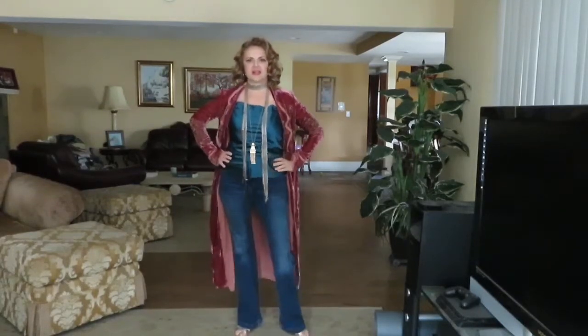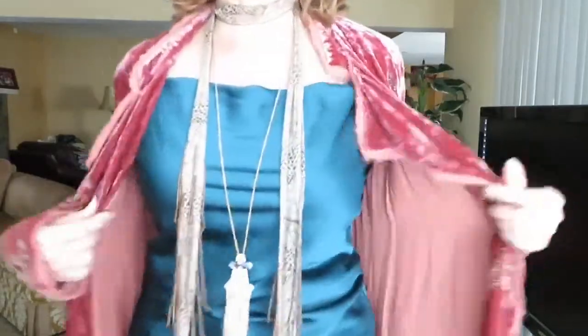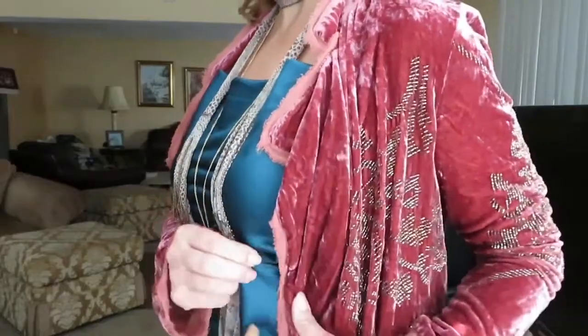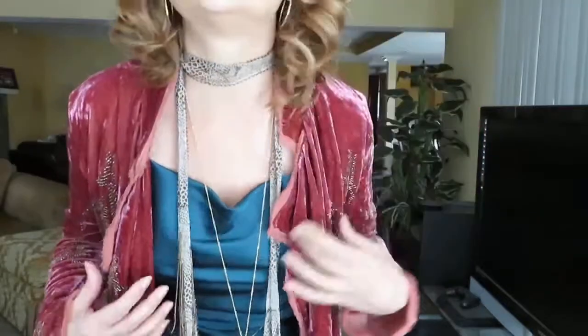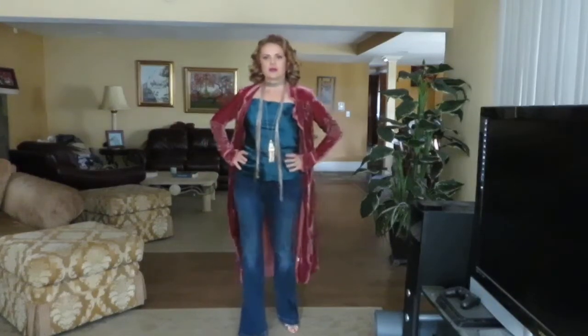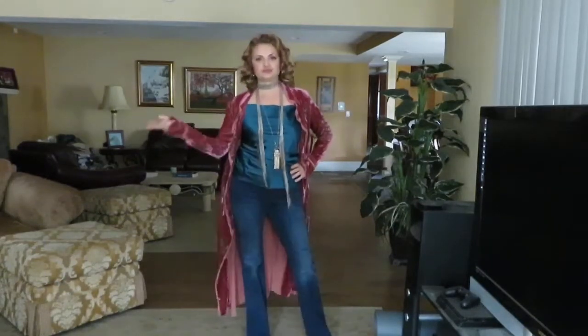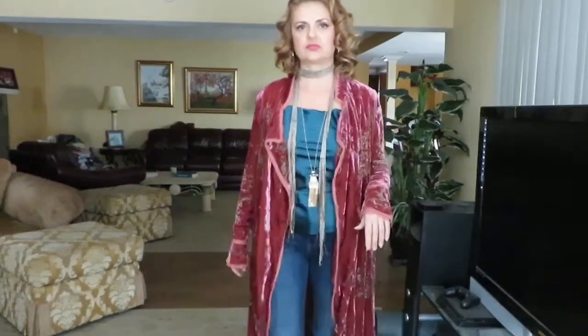Okay, so this time I used this coat a little bit more like a Jimi Hendrix type style, with these flared jeans, very 70s, and I just used a simple top, and this color is the exact opposite on the color wheel of this color, and then I added this dangly necklace with a kind of a scarf choker type, simple hoops, and I just made it look a little bit more like I'm in a 70s rock band. And I call this my Jimi Hendrix look. Alright, so that's how I do this.